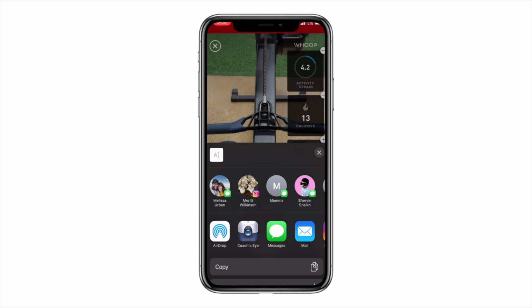Now, if you forgot to start a workout, that's totally fine because Whoop actually auto-detects your workouts. And the longer you wear Whoop, the better this function becomes. Not only will it recognize the workout, but it will recognize what kind of workout. And of course, you can always add an activity after the fact.